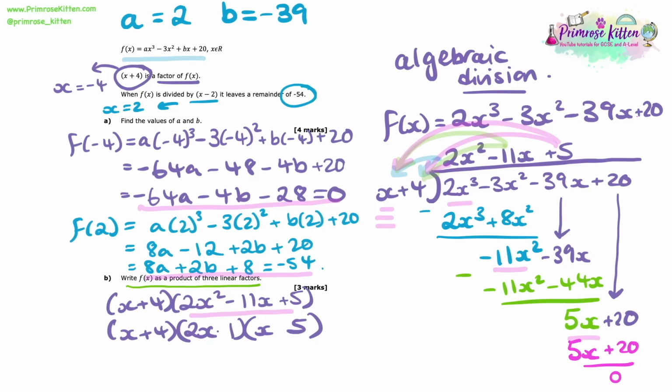I'm going to put a 2x in one bracket, an x in another, and a minus 1 and a minus 5, and I can see that that is the correctly factorised version. So therefore, my 3 linear factors are x plus 4, 2x minus 1, and x minus 5. And there we have it. We have written f of x as a product of 3 linear factors.